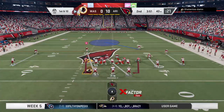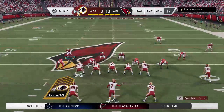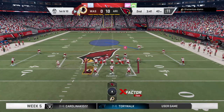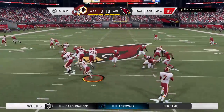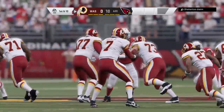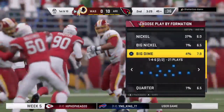A really nice pickup. On 1st down, here's Love, and he'll be corralled out across midfield down to the 45. 12 yards is the pickup, and it's good for a Washington 1st down.